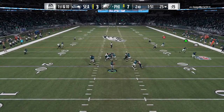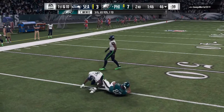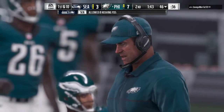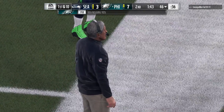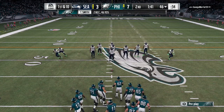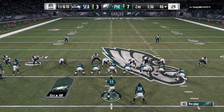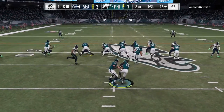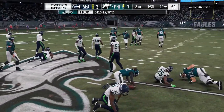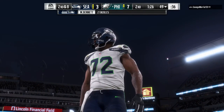On 1st and 10, here's Wentz. Smith catches left side. And they're going to get this one all the way out across the 45. And a nice gain of 21 yards. They'll run it now out of the gun. And nowhere really to go there. He'll take this up just shy of midfield. 2 yards on the pickup there. It'll be 2nd and 8.